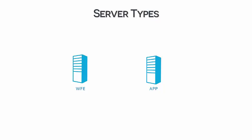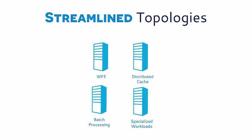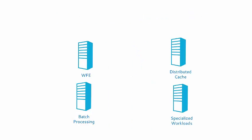So in SharePoint 2013, we got this new topology type called Streamlined Topologies. In Streamlined Topologies, we went from 2 to 4 servers. One of them was the front end, the others were batch processing, the distributed cache, and the specialized workloads. So let's see what we run on each one of them.